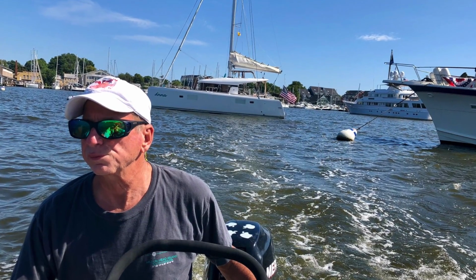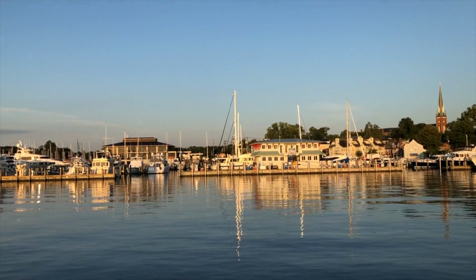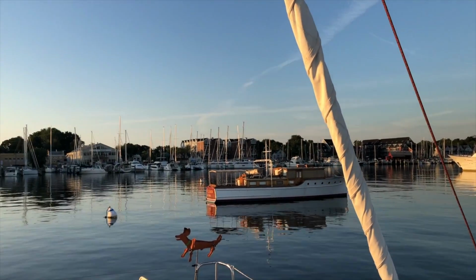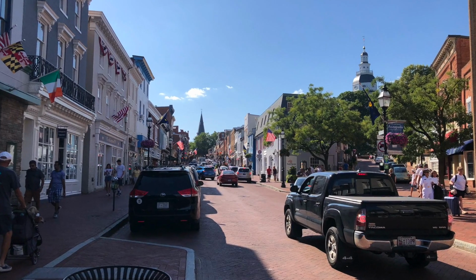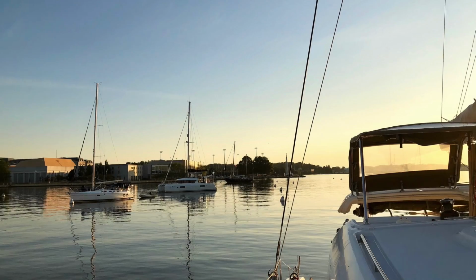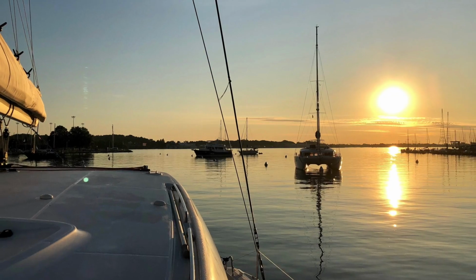We used our dinghy to get ashore and walked around for the afternoon. Annapolis is a lovely and quaint town with a lot of history. Did you know that long ago Annapolis was briefly the capital of the United States? We were near a place called Eagle Alley, which is a canal where you can tie up your boat if you really want to show off your boat and be seen.